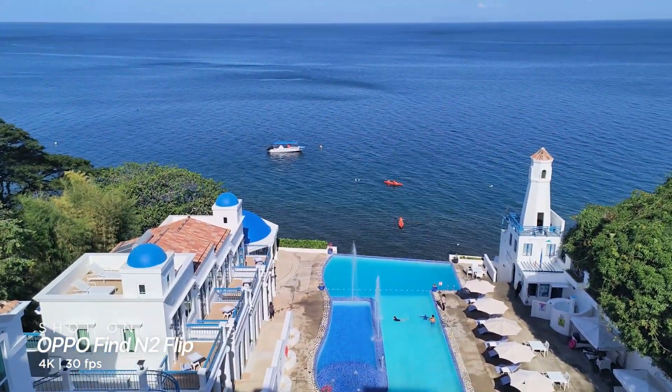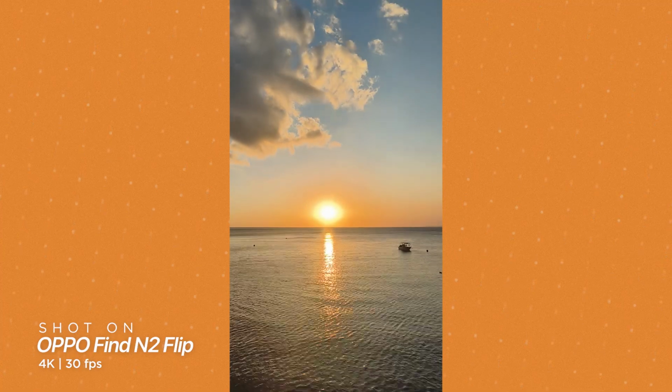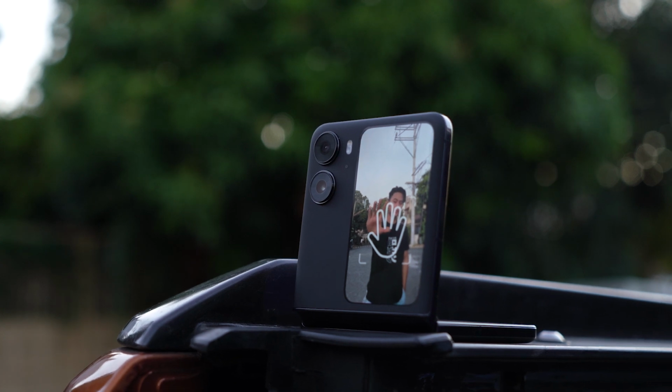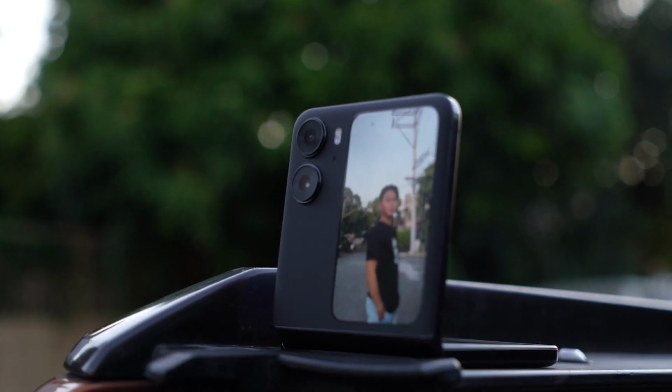Like I mentioned earlier, the Find N2 Flip can be folded for shooting. We had a very easy time shooting this time-lapse by doing just that. The same can be done when using the selfie camera. The feature will definitely be useful for video calls on Skype and Zoom and TikToks.